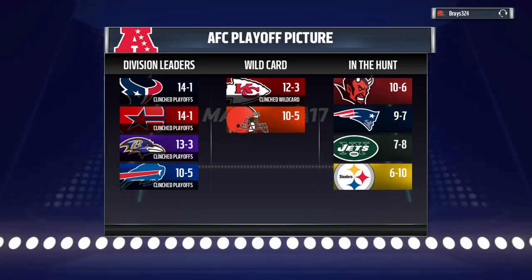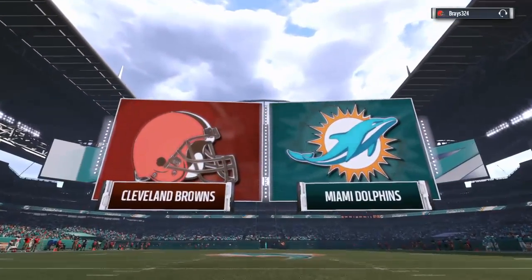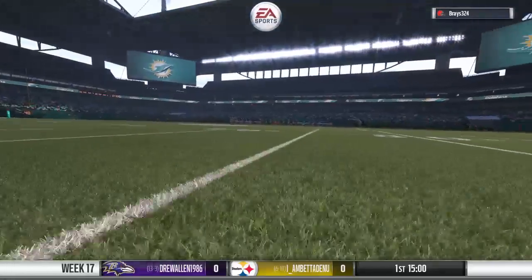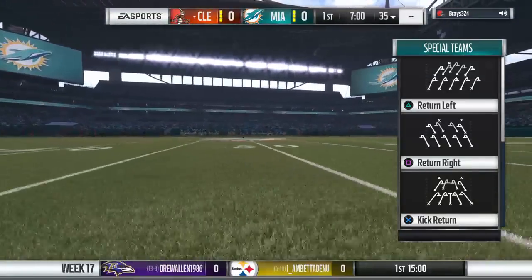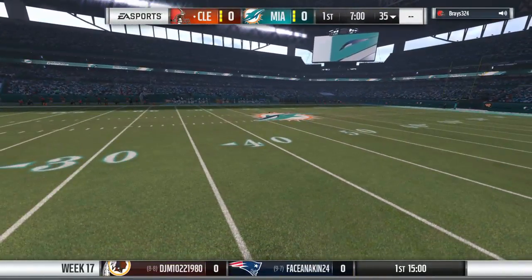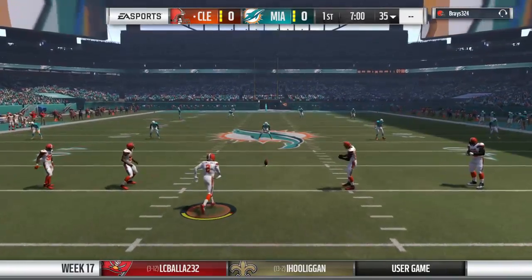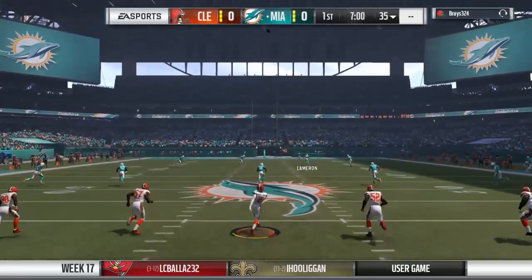On EA Sports. This week's matchup featuring two teams who both came away with wins a week ago and know it should be a good battle today. It's the Browns going up against the Dolphins. So, for the call of this week's matchup, let's send it out to our broadcast team, Brandon Guyton and Charles Davis. Larry, thank you.